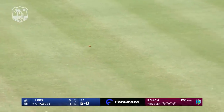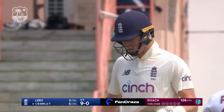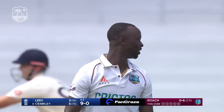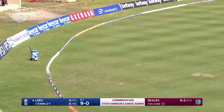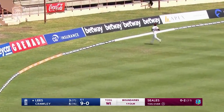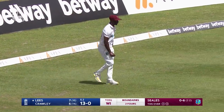What a shot. Sublime from Zak Crawley. First boundary. Slightly over pitch from Kemar Roach, looking potentially for a little bit of swing. Well controlled, not well timed. Dribbles away to the boundary. Alex Lees, his first boundary of the morning.